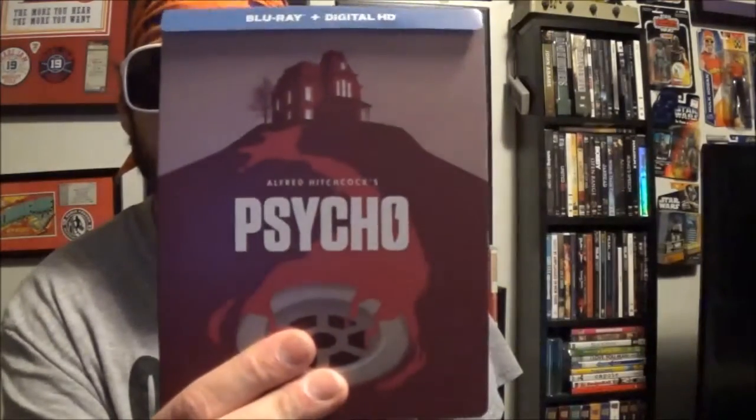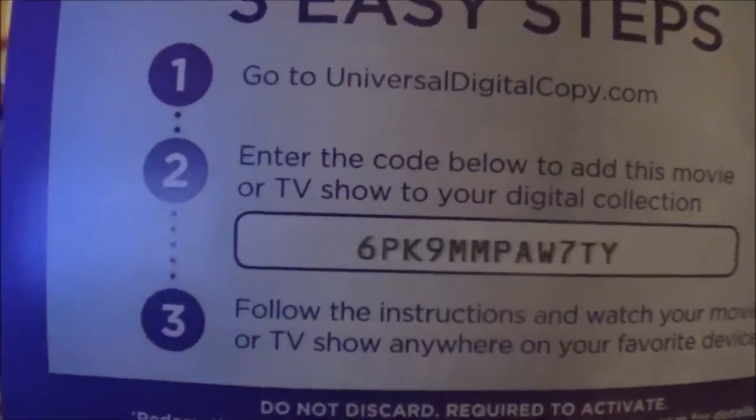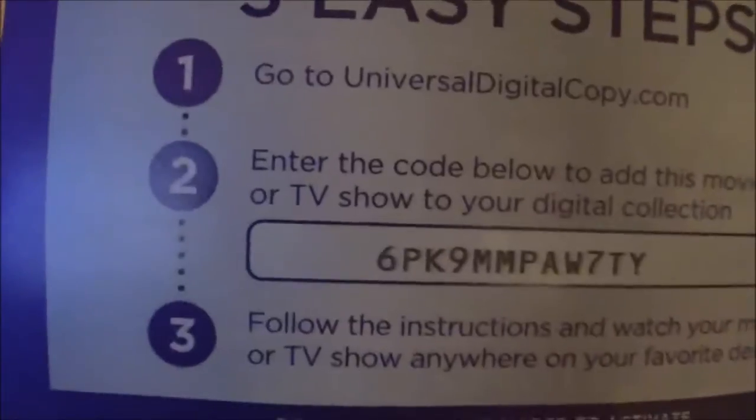Alright, and then the original Psycho Steelbook. I actually have the digital download code. Haven't used it. Whoever gets this first gets a free download. Classic movie.